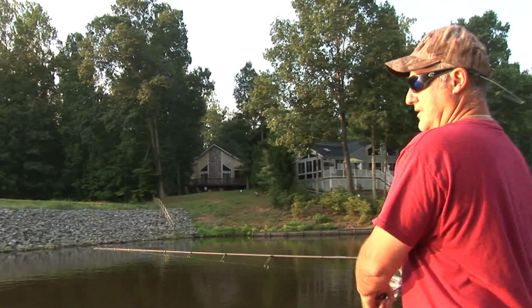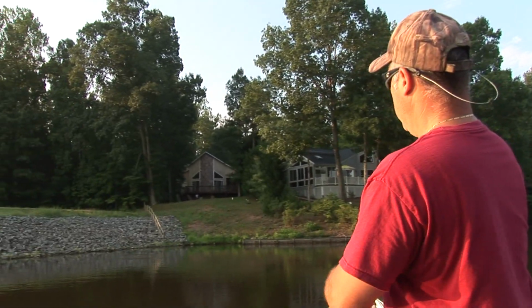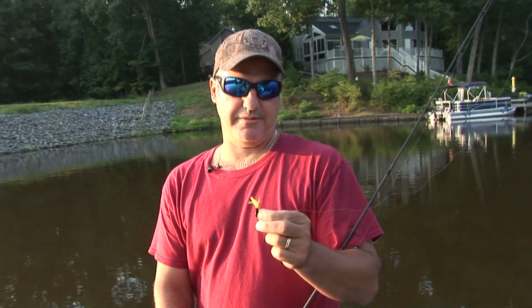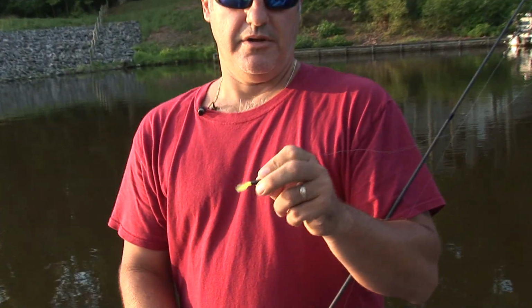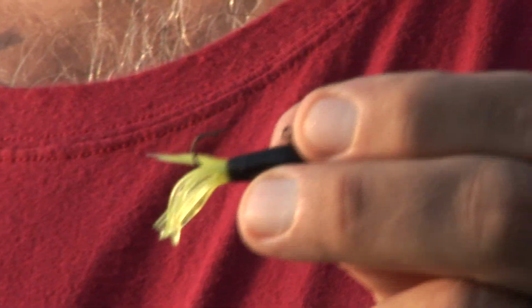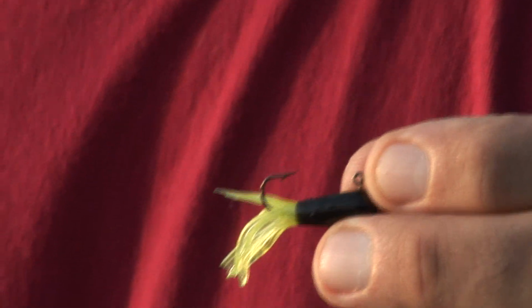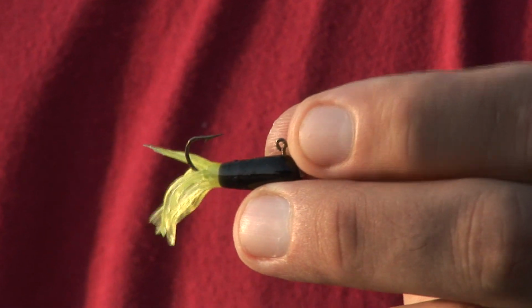All right, so you can see that corner, the sun hasn't hit there yet. So, folks, I just picked up a small jig. It's black with a chartreuse color tail. As you can see, it's kind of small, but it's a good size for the fish that we're trying to catch, your bluegills and crappie and so forth. I'm using about 6 pound test line on this fishing combination that I have. So put this in the water, put it to the test.